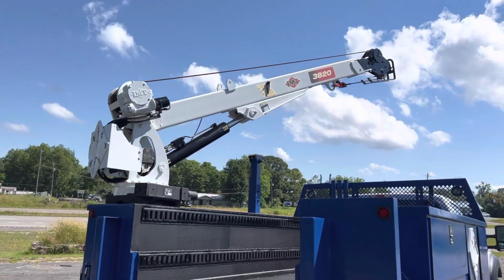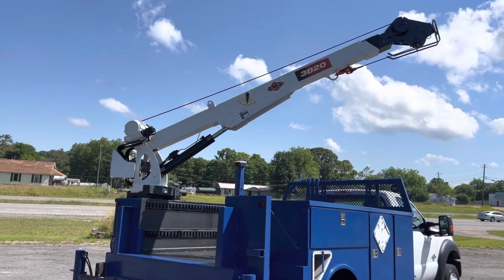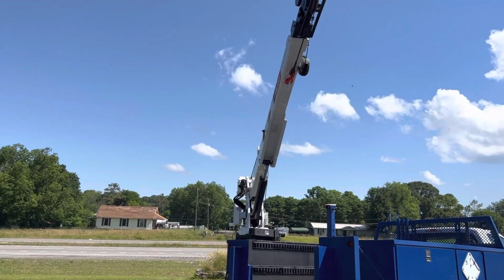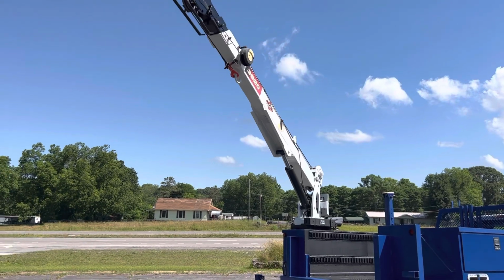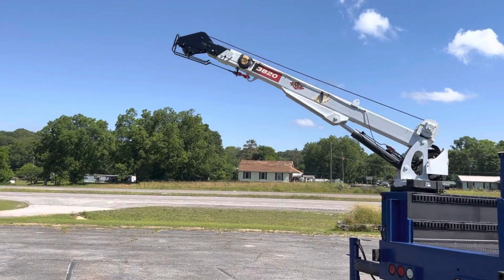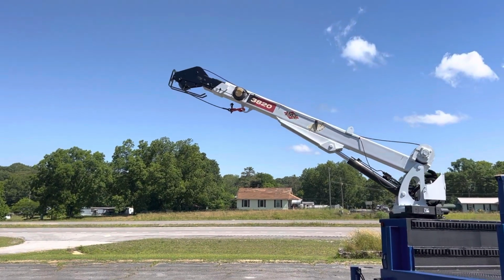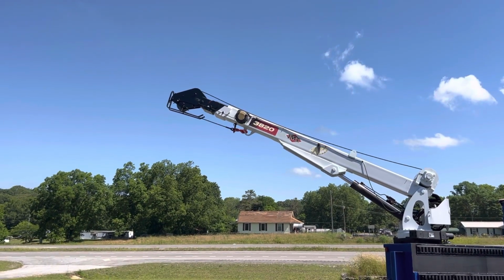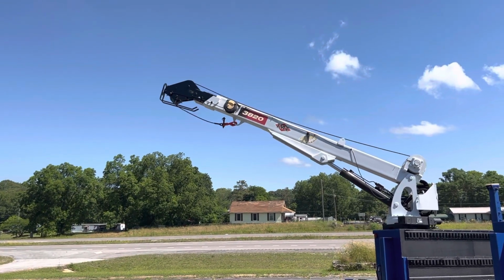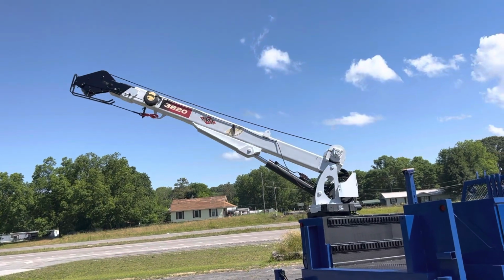Clockwise. Winch down. Extension out. Extension in. Winch up. And back around.